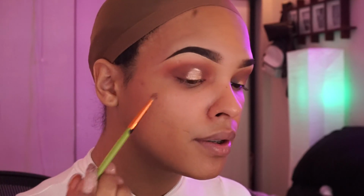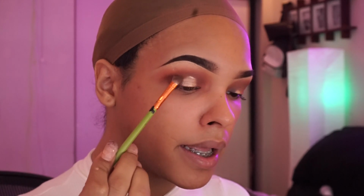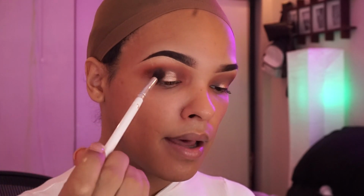We're gonna go into this little brush. It's a little detail brush. We're gonna take the darkest shade in the second palette that we use, and we're just going to start blackening that and blending that in, because we don't want a harsh little line like that. We want it to kind of look faded, faded, faded, girl. And yeah, buff that bitch out.